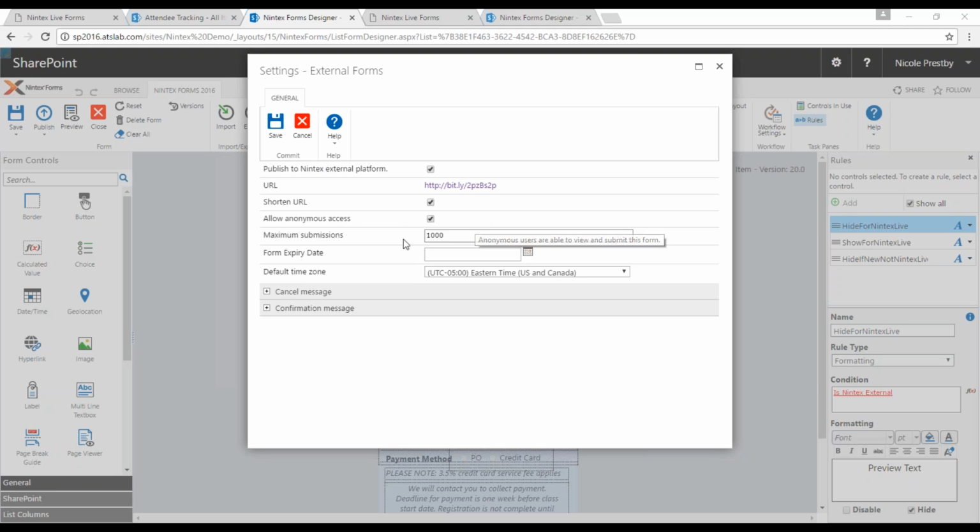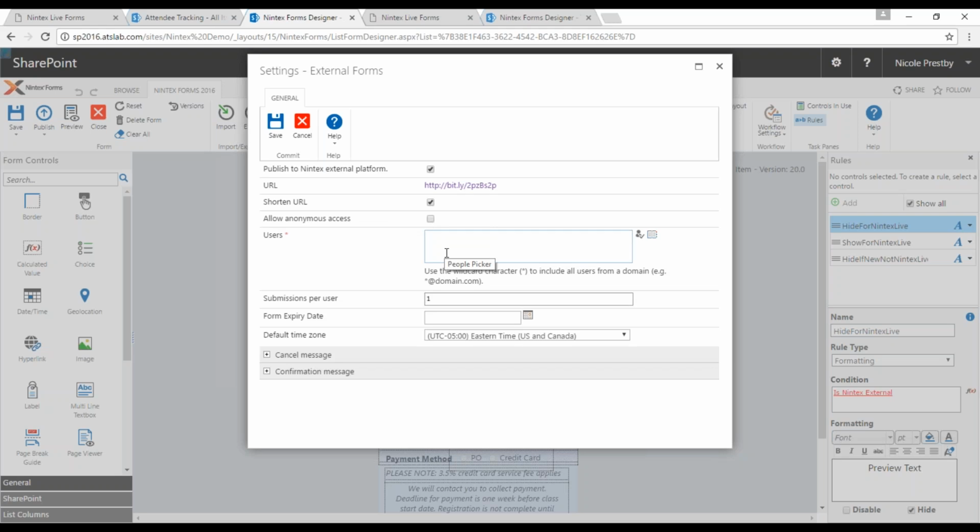The default setting is actually to provide the email address of the users who are allowed to view and submit the form. The way this works is users are then required to authenticate with an authentication provider such as Windows Live, Google, or Facebook. By authenticating with that provider, the provider supplies Nintex Live with the user's registered email address, and that email address will be matched up to the email address stored in the form configuration to give access to the user. When this option is selected, you also have the option to specify the number of times that a single user can submit the form with the submissions per user setting.